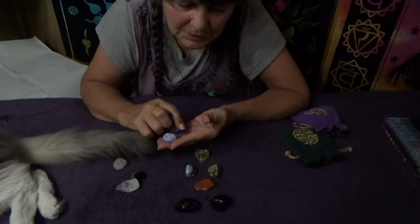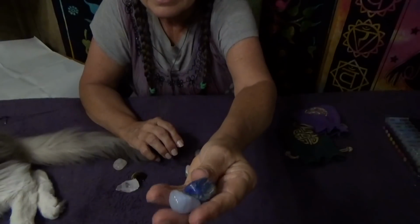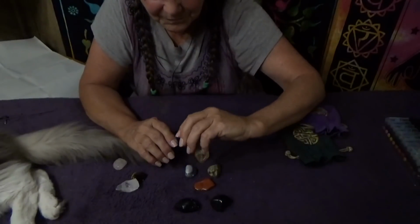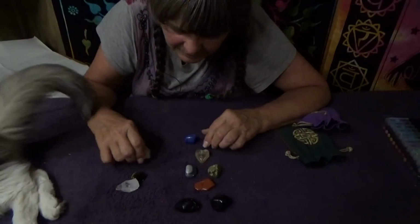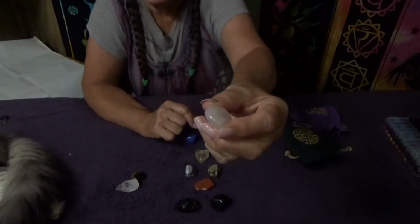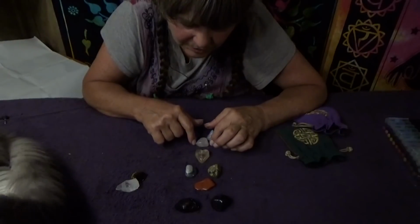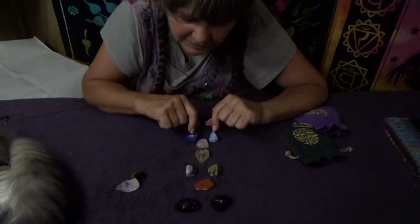And lapis lazuli, and blue lace agate for self-expression. And it's surrounded with the rose quartz emanating in the middle, moving from the heart into the throat chakra, the little bridge, to bring love into our expressions.